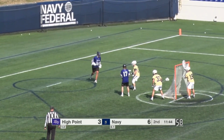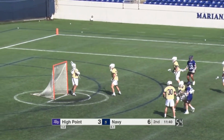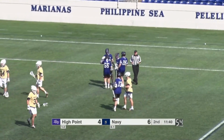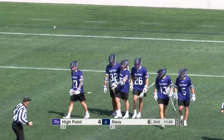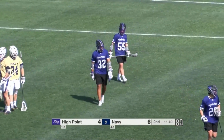Nolting does not use the screen from Sawyer. Turnaround shot, fires it in. Asher Nolting showing us the full assortment of his weapons here early on. It's his 3rd goal of the contest, and it's a 2-goal game.